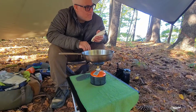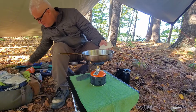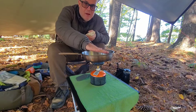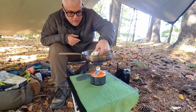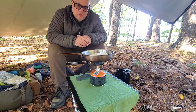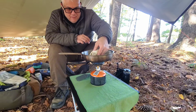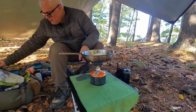I should have brought some oil. No, I didn't bring oil with me today. That would have been a better option. All right, so what we're gonna do is start from the top here. Kind of warm it up a little bit from the top. It ain't gonna take long to heat these up, folks. Not gonna take long at all.